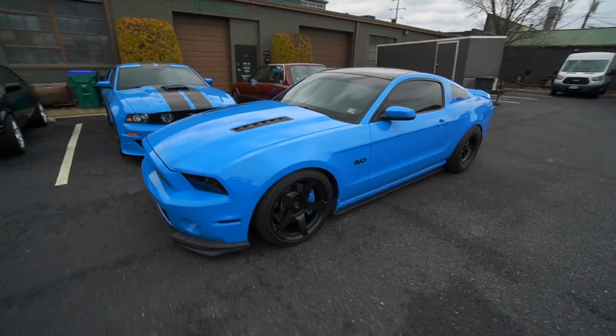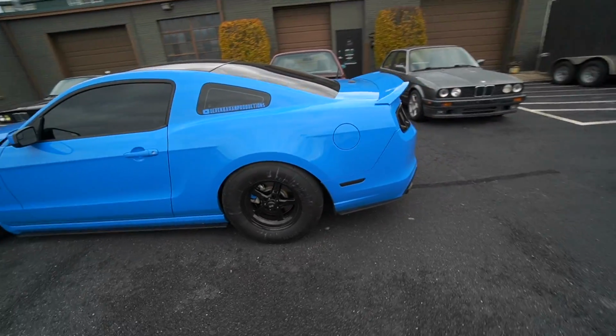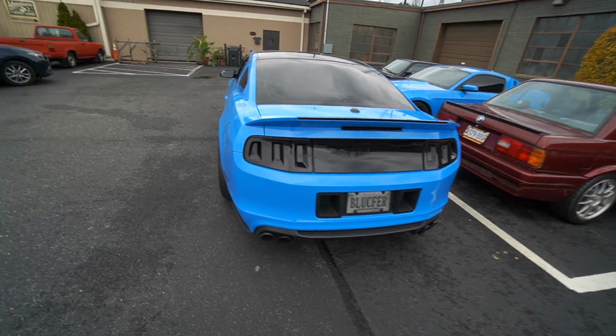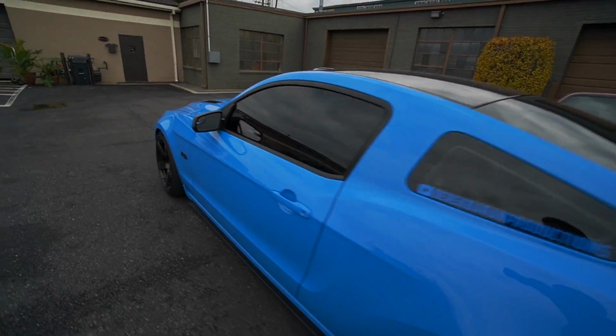Man, it's been so freaking long since I've seen this car. It's been a while since you guys have seen it too. It's actually a lot cleaner than I thought it was gonna be. Not bad.